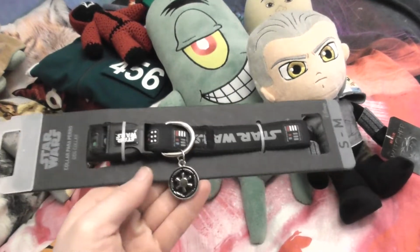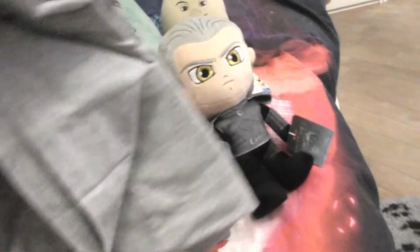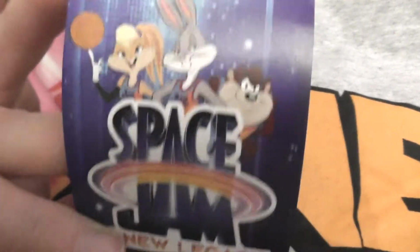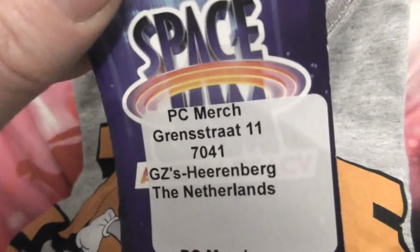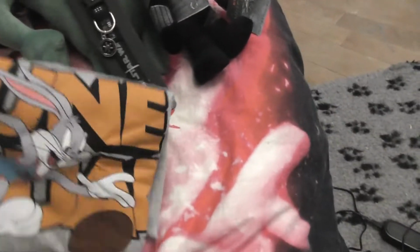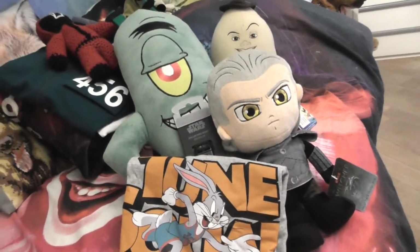And so I did. Since I got 3 items in that store, I also got this t-shirt for free. It has Bugs Bunny on it, and it's from Space Jam. I didn't see the movie, and I wasn't quite sure it would be a good movie, honestly. So there you go. There was a little t-shirt that I got at the same time for free. So these are the 4 little items that I got in that shop already.